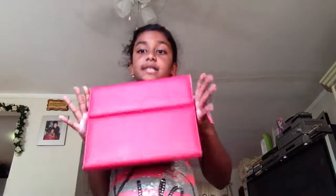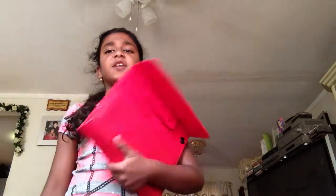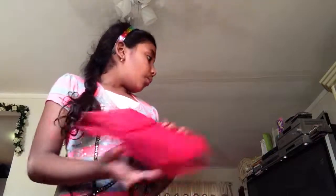This case, feel free to put stickers on them. I just took these off because I didn't feel so comfortable with stickers, because sometimes stickers fall off, and when you wash, sometimes the stickers ruin your iPad or something. So if you have stickers, you might want to take them off and get one with decorations. So that's what I'm saying if you have the same thing as me. Well, that was pretty much it.